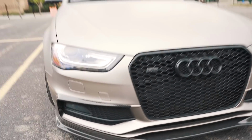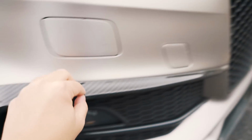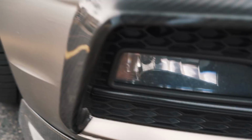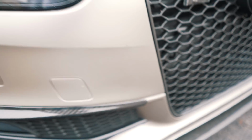But let me show you guys a close-up. Honestly, I couldn't be happier. It so fits nice, it's big, it's aggressive. It literally fits from here, goes all the way almost to the grill, so it's fantastic.